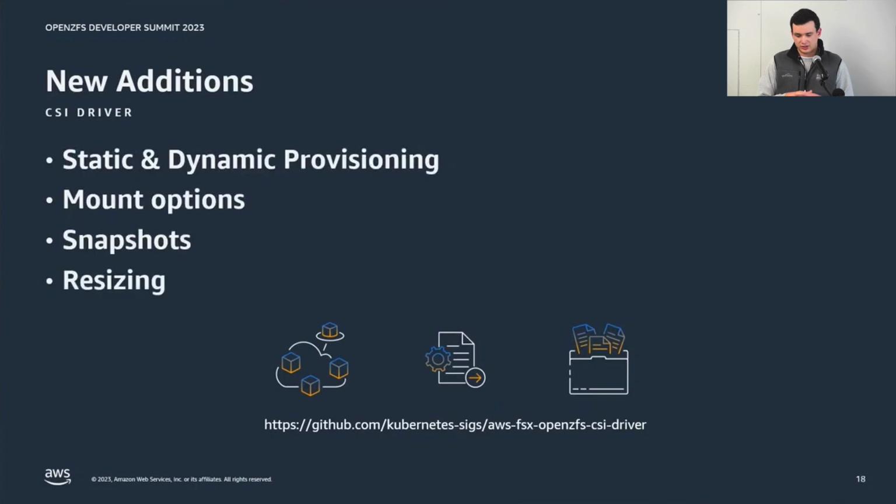And so we built this. It's open source. You can check it out. It just allows you to do things like choose which storage you're sharing within your cluster. Static and dynamic, just meaning you can choose an existing or create a new FSx for OpenZFS file server yourself. Choose mount options, NFS mount options, take snapshots, restore from those snapshots, all of which is just a natively supported thing in the CSI driver, and then resize your file systems. If containers have exhausted all the available storage, you can increase the size of your total file system with the same CSI driver.